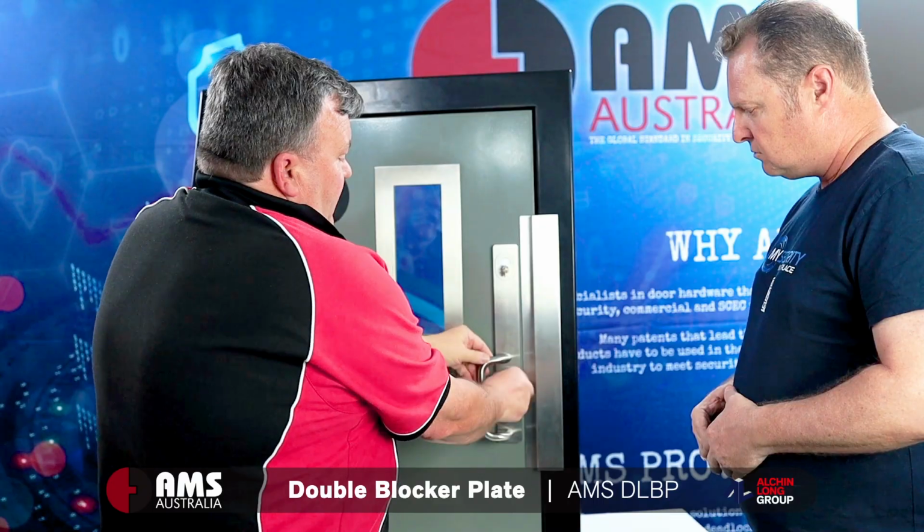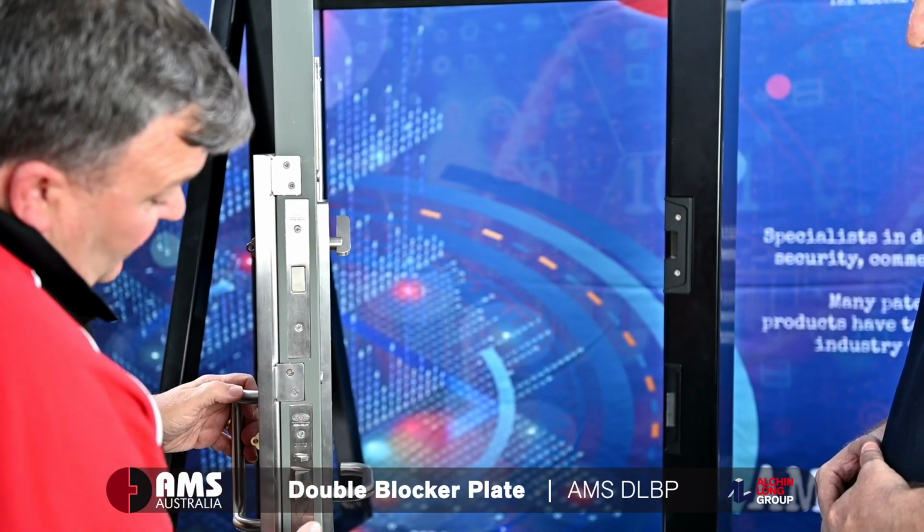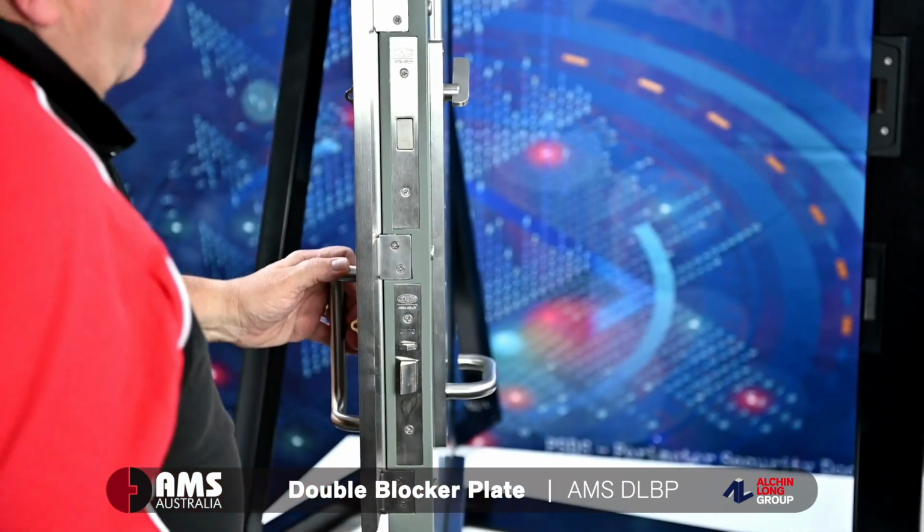hardware. And of course, it's designed to work in conjunction with the 2 locks, so the tabs actually don't clash with any of the face plates of the locks either, and obviously you've got maximum screw points.